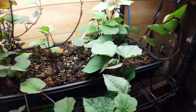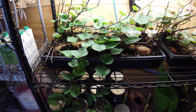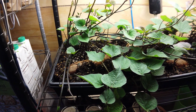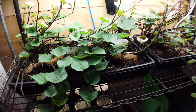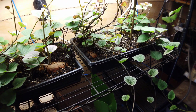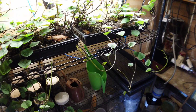And this technique I'm going to try and use is not to take segments and start rooting slips. This is going to be similar to what I did last year, rooting the vines, but I plan on making these vines quite long and more robust, and see just how that will work.